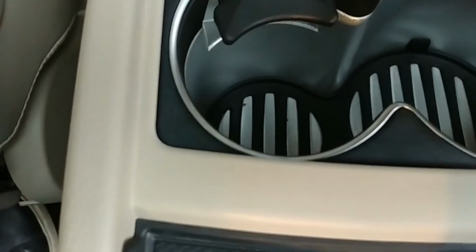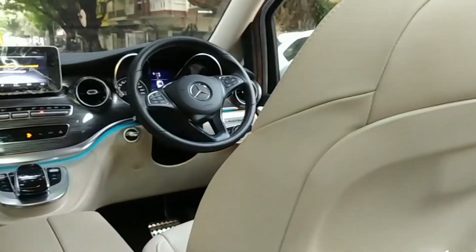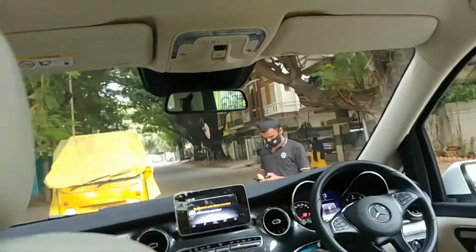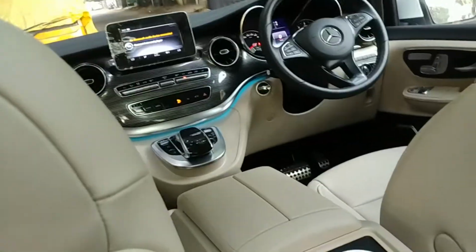Memory function. Now you get cup holders, which are cooled and heated. And you get 6 airbags in this car. Air conditioning works brilliantly well. Large glass roof. You can open this as well. I'll show it to you in a bit.